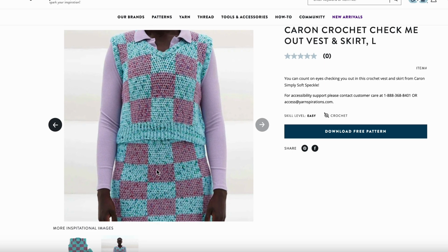I'm obsessed with two pieces. I find them really hard to come across. Why not make one yourself? I think this is really adorable. Again, we have this checkerboard design, but you can even make it just plain if that's what you prefer.